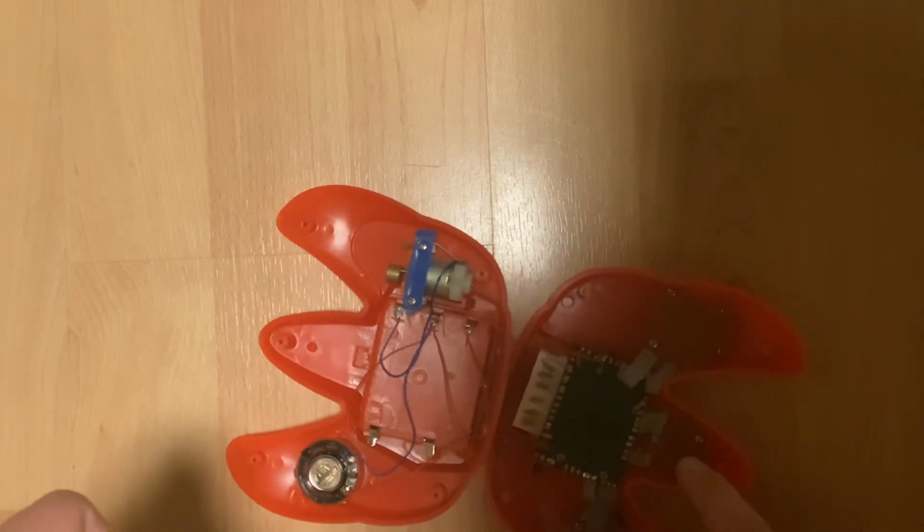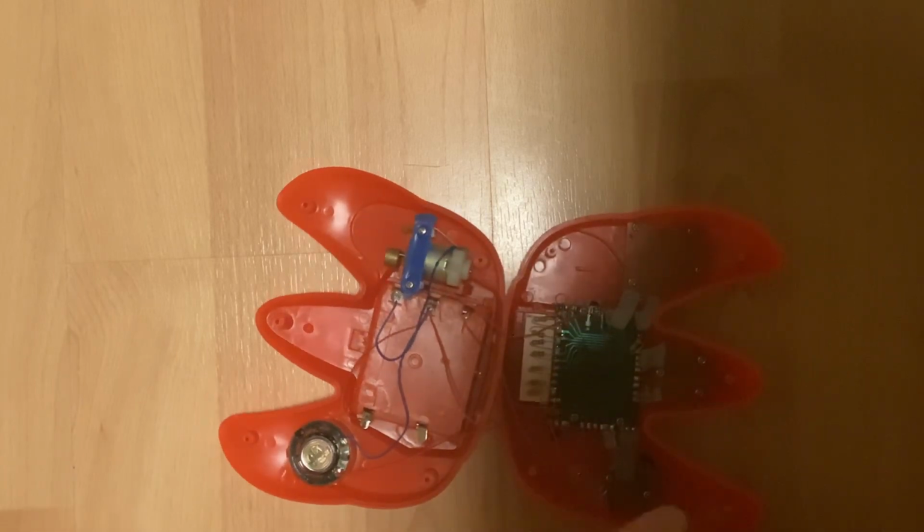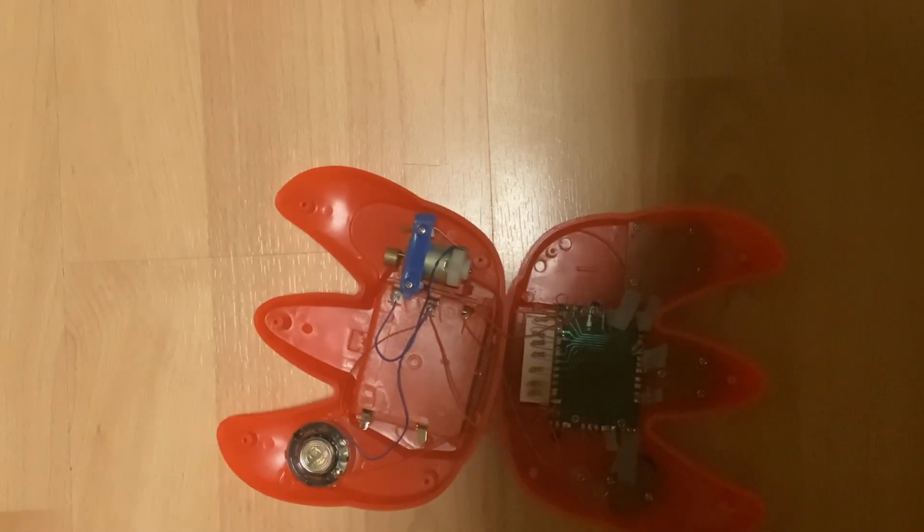Just use screws, people. That is a lot of resistors. Man, must have been real important. Make sure those don't touch each other, huh? Good thing they're not insulated at all. Big, crusty board, very crusty soldering job.